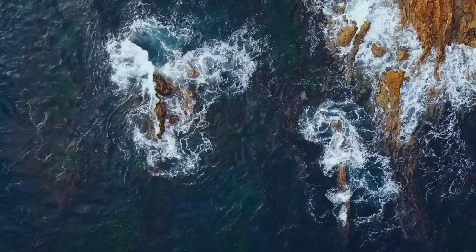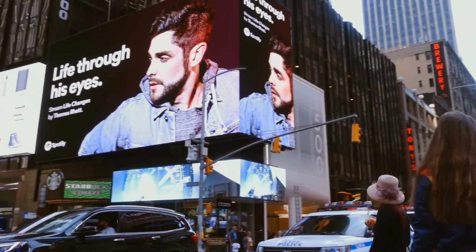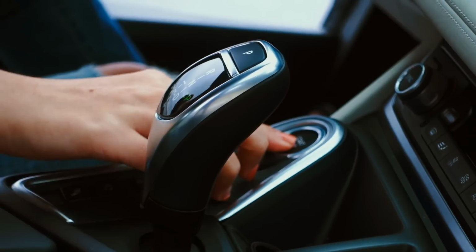Hit it! That's what I'm talking about. Wait! Okay, now, from the beginning. Hit it, boy.